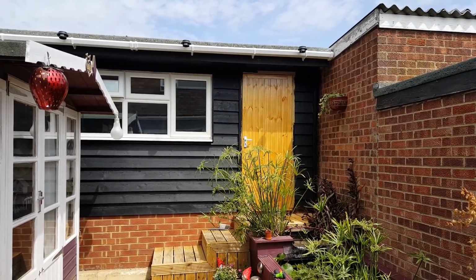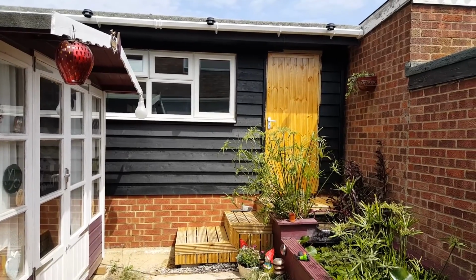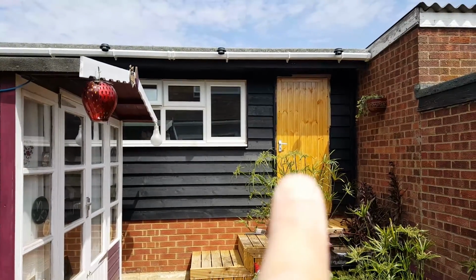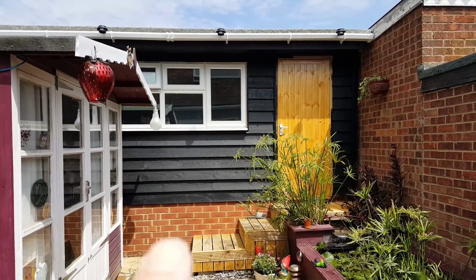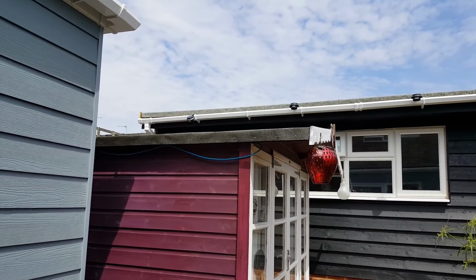So there you go guys, there's the entrance door from the back garden, and as you can see we have a window, obviously the door, quite explanatory really. So we've got a hard base there, we've got the steps up, and it extends out to the side there.